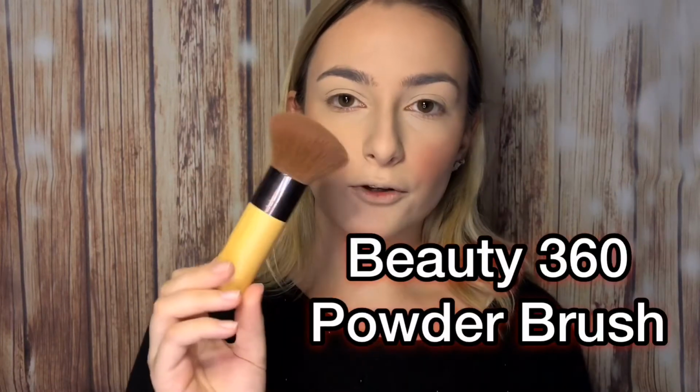Alright, so that looks crazy, but trust me, I'm going to fix it. I just go in and take my Beauty 360 powder brush. I love this brush as well. This is also a drugstore brush. I got this for $4.98, so about $5 to $6 depending. It's very soft. I love this brush.